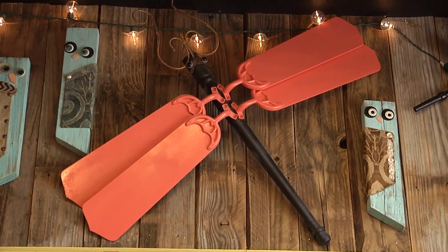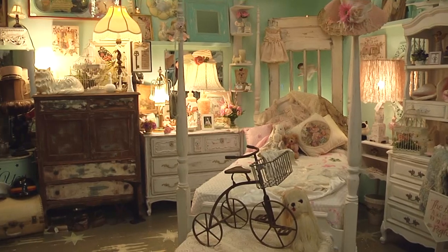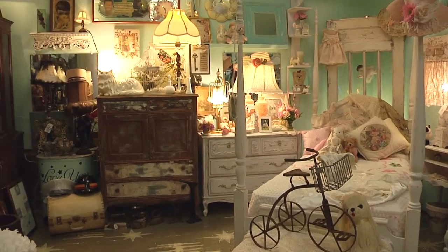Just her uniqueness on how she does things and the passion that she puts into it and just how the outcome is. They're just gorgeous. Everything that she's done for me has been gorgeous. So there's not just one thing I can land on, but just the whole package.